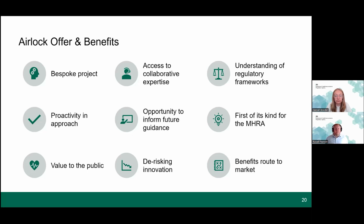We're excited that this is the opportunity to work with you on a first of its kind regulatory sandbox in our space. It's certainly the first for the MHRA. We believe it might be the first for a medical device focus as well. So that's a particularly exciting one.